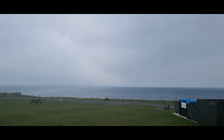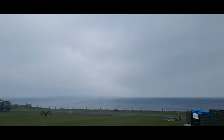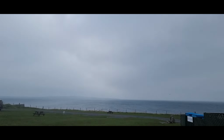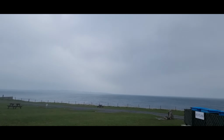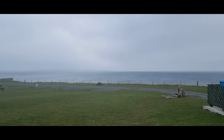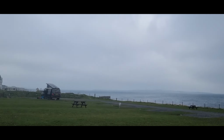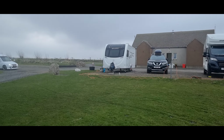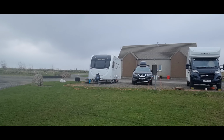So we're going to go over to Dunnets Head now and have a look around there, which is the highest point in the UK, about 2.37 miles higher up than what John O'Groats is. I'm also testing out the mic as well, to see whether these little mics that attach to your collar work. Okay, so end of test. Let's get in the car and go to Dunnet's Head.